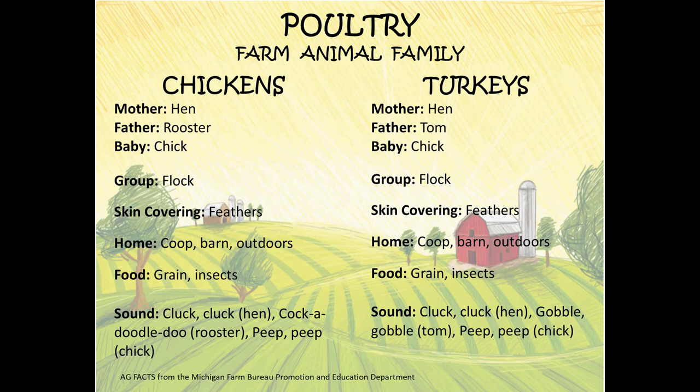Turkeys are raised for 4 to 6 months, so they are hatched in June or July for families to enjoy a turkey meal at Thanksgiving. Fowl make all sorts of different sounds. Hens make a cluck cluck sound. Roosters use their signature cock-a-doodle-doo to wake everyone up in the morning. Toms are famous for their deep gobble-gobble sound, while chicks make their gentle peep-peep sounds. Let's learn some more from people who raise chickens and turkeys.